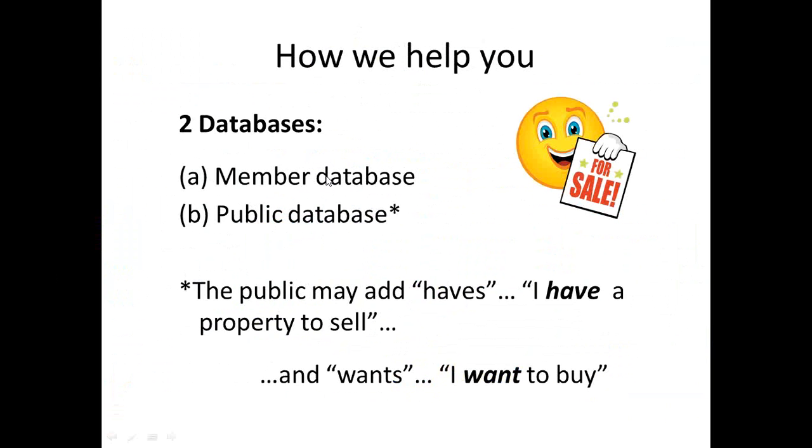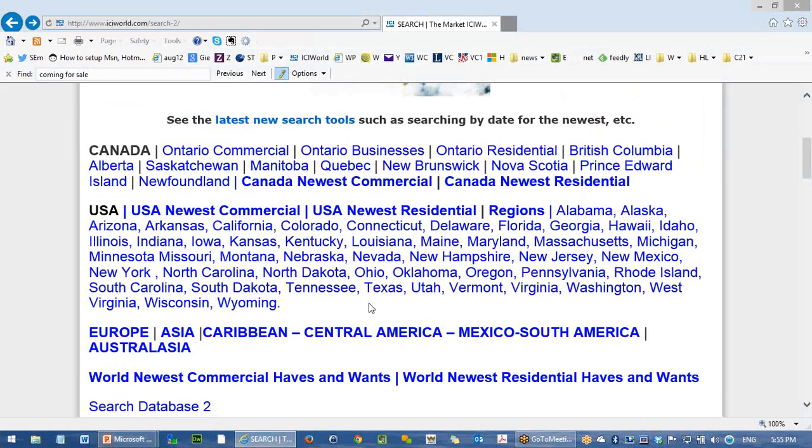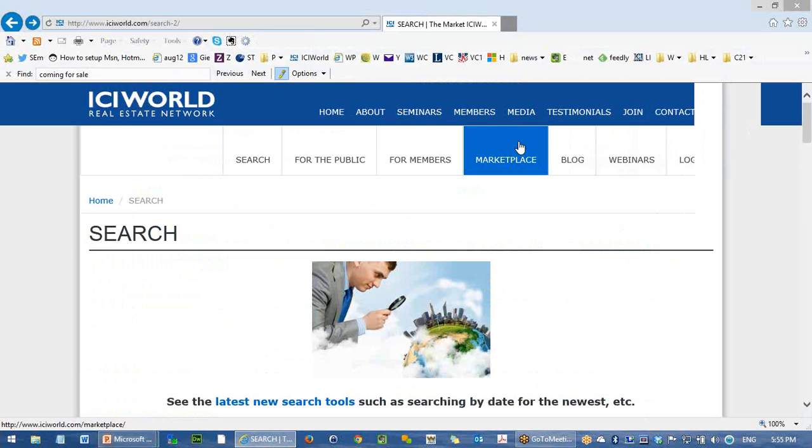Now, there's two databases on ICI World. One is the member database. When you advertise your listings, the public can read it. They can pick up the phone and call you. And is the public reading it? You bet. And we're going to show you now how many people are reading these ads.